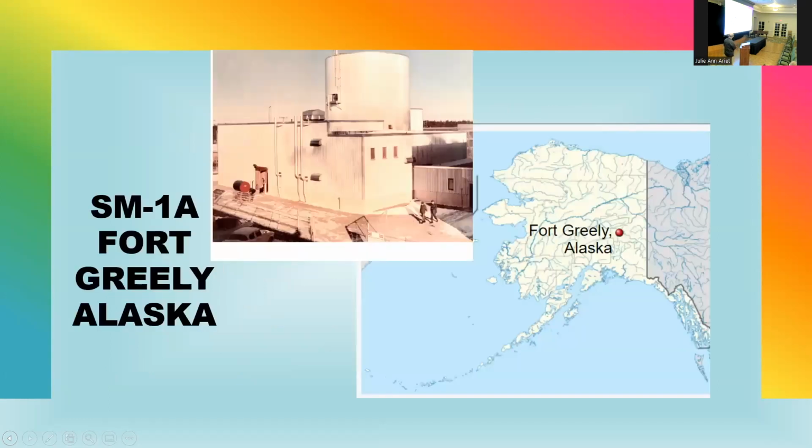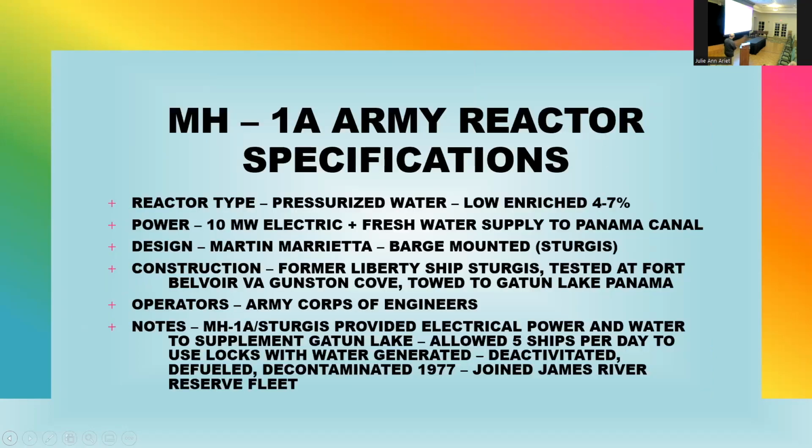Picture of the SM-1A, it looked a lot like the SM-1 in Fort Belvoir. And there's where Fort Greely is located in Alaska. The MH-1A, this is the last plant that we talk about, is an Army plant. It was built in the middle of a Liberty ship, a World War II cargo Liberty ship.